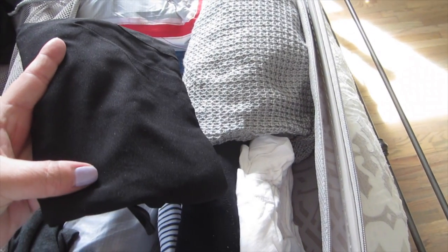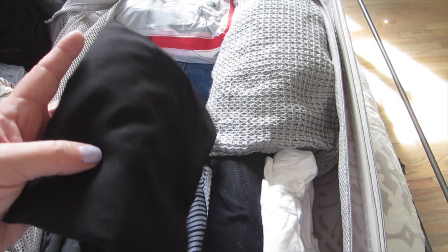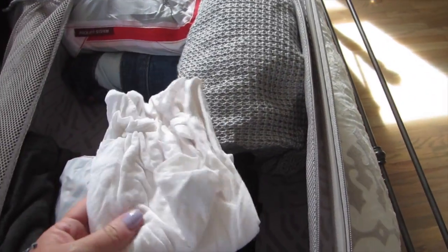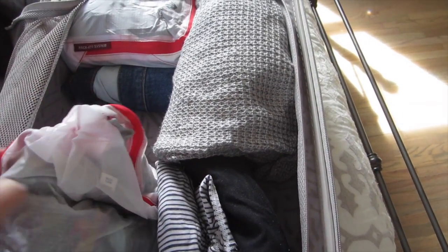Tank top went well with the skirt. Again, it was so warm that you really wanted to have as little as possible. So this was a non-cotton option, but otherwise I had a cotton tank top and the other t-shirt I showed you earlier.